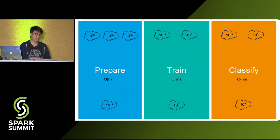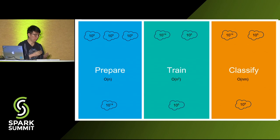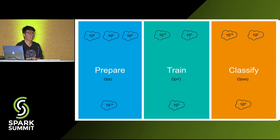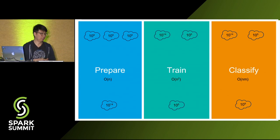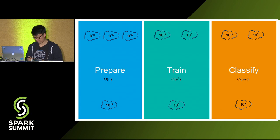The trainer then takes all this data and uses it to train the model for each of the segments. It has a typical running complexity of O(n squared). The classify job takes all the models and runs them against each of the users to calculate the similarity, and it has a similar running complexity as the trainer. So clearly, with the scale that we're operating on, any of the off-the-shelf packages or software like scikit-learn is not going to work. We have to build customized algorithms and deploy them on large distributed systems.